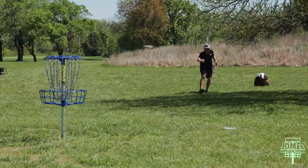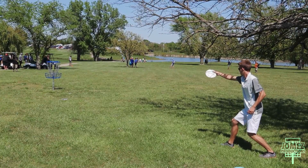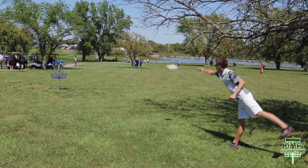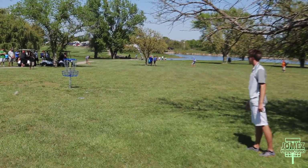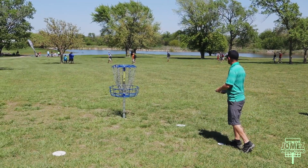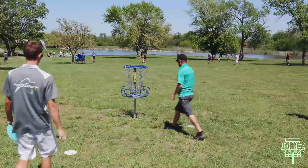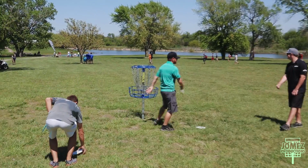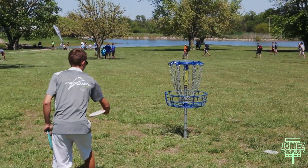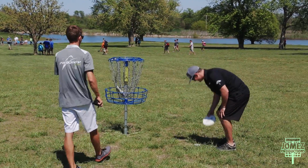Nate for his birdie putt. Just played it low. Will for his putt, birdie. This putt's got a little bit of right to left wind, and I was supposed to putt it a little bit lower, obviously, and the wind just lifted it a couple inches. Just right off the top. So Eric, Will, and Nate will tap in their ppars.